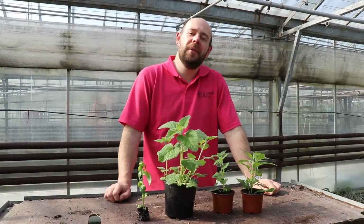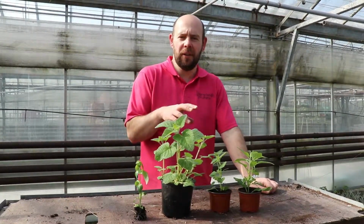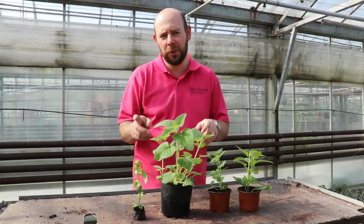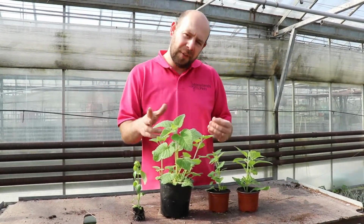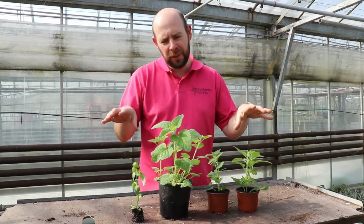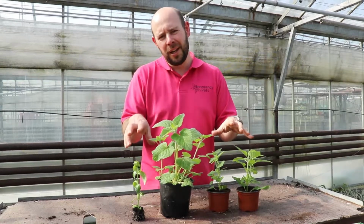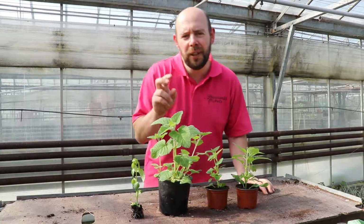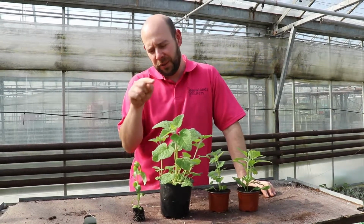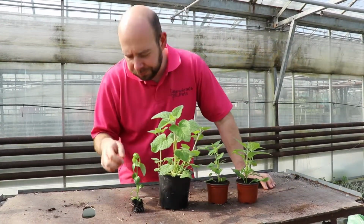Today I wanted to talk to you about loads of different types of herbs, in particular things with scents that can be used in really interesting ways with cooking, and stuff that you might not have expected. Now all four of these plants are different, and they've all got really unique flavours and scents. We'll start with this one here.